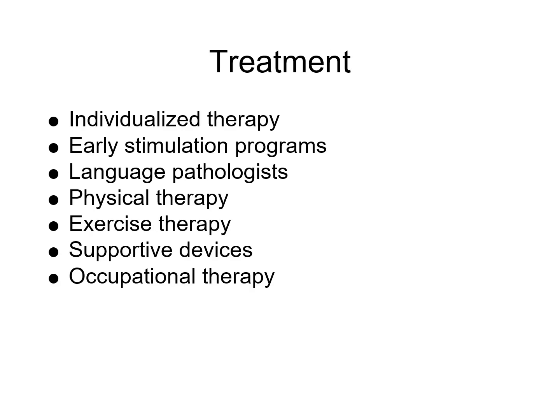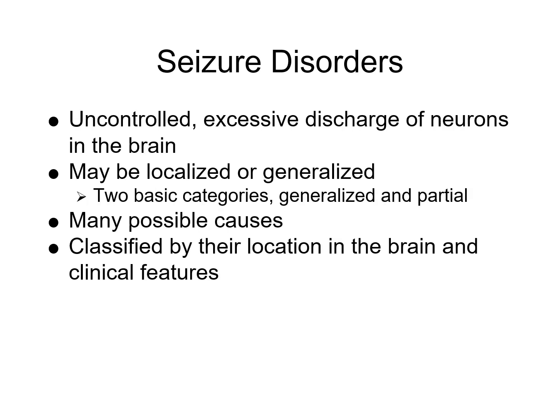So some treatment here: stimulation, language therapy, physical therapy, exercise, supportive care, and occupational therapy.